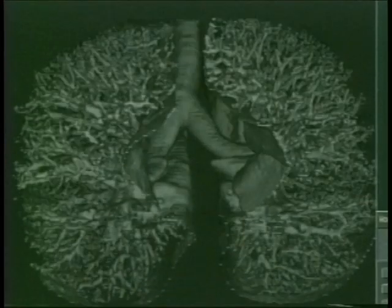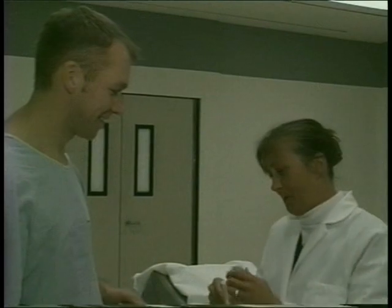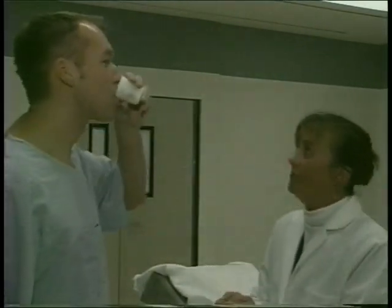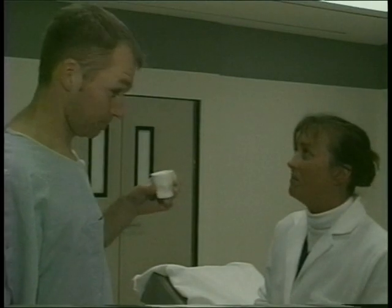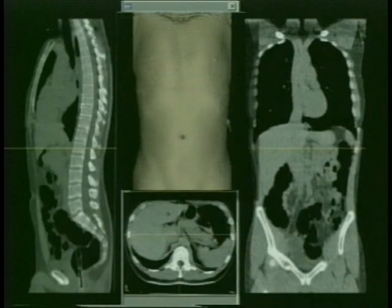Special computer software then transforms the data into vivid 3D images. Okay, now I'm going to mix this up. Does this taste good? Immediately before the scan, this fizzy drink causes the stomach to inflate with air. It's probably the best way to do it. One big gulp.